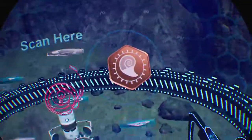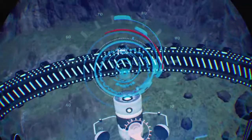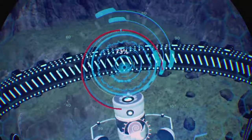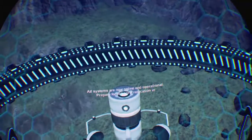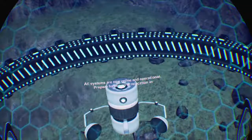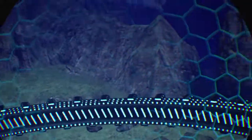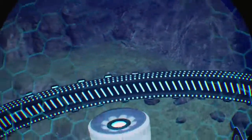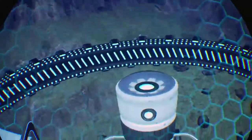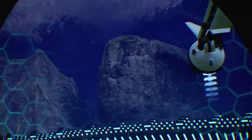That's not the right scan, is it? It's this one. Too far. Let's upload this data. All systems are now online and operational. Prepare for temporal relocation in 3, 2, 1. Is the Pliosaurus gonna make it this, huh? We know why this starts happening.